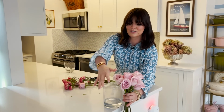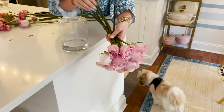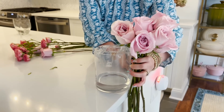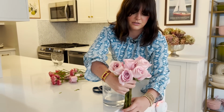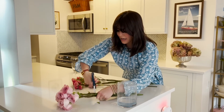I think when you arrange your roses low, it makes them feel a lot fuller rather than when they're really high. They just feel a little bit too stringy, if that makes sense. So I like to keep them low. This little twist here should keep them pretty secure, and it really helps to have the little tape in the middle. Now I'm just going to trim them at this height here. I'm going to remember where they are, around here. Then I'm going to trim them all at a 45 degree angle.